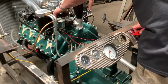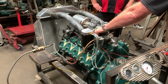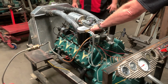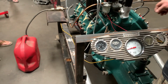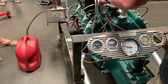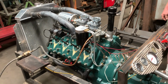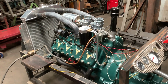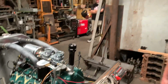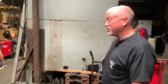We have it primed up. It shouldn't take much to start this. Little throttle. Got a great idle too. There are probably some people out there when they hear that want to know what cam's in it. It's a mystery cam.